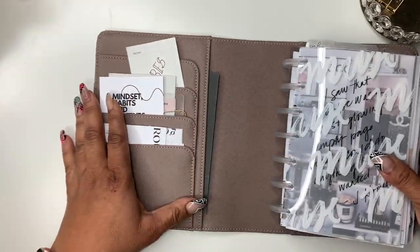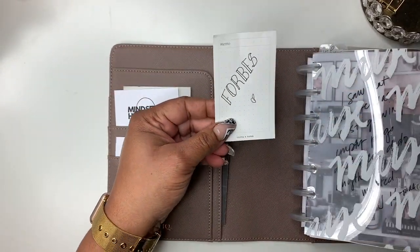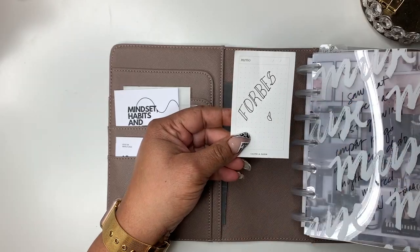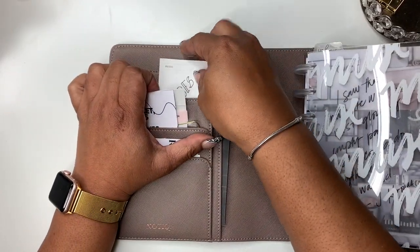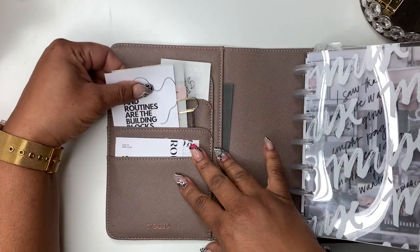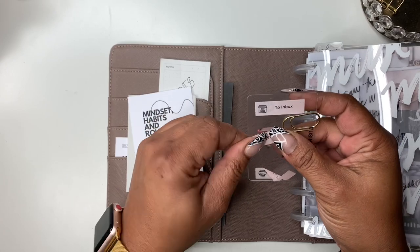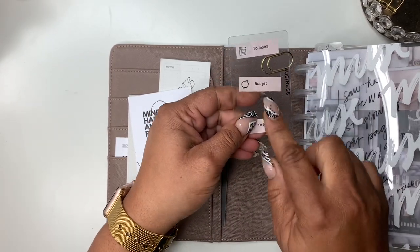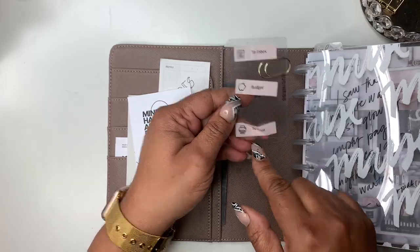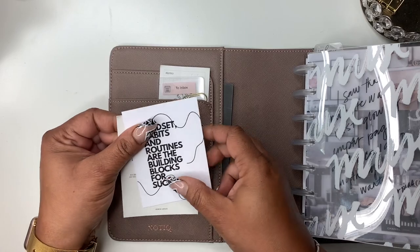But I'm gonna start over here in the pockets. This is just a memo note card from Cloth and Paper. And this is just one of my long-term goals, is to be in Forbes. And so I have that stuck there as a reminder. I've kind of messed these up, but these are some task cards that I made. This is my business task card, and you know, I would just put these things there. I got to make some more. I'm sure the other ones are down in there somewhere.